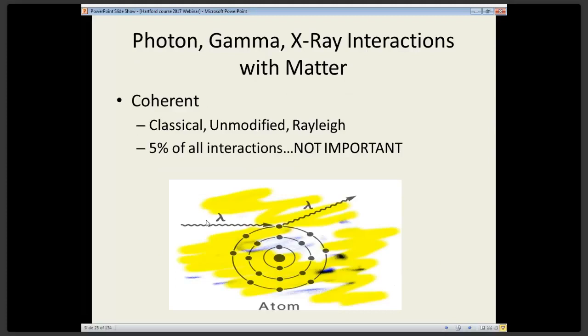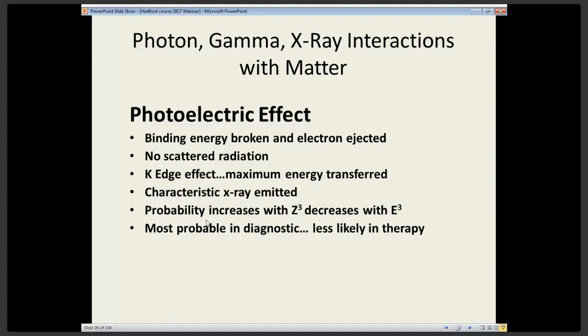Some of the interactions that occur are listed in the next slides. There's coherent interaction, which shows a photon coming in, interacts with an electron, but does not cause the release of that electron. Rather, the energy causes the electron to vibrate while captive in its orbit, releasing a similar photon of similar energy. So no energy is imparted, no dose to the patient.